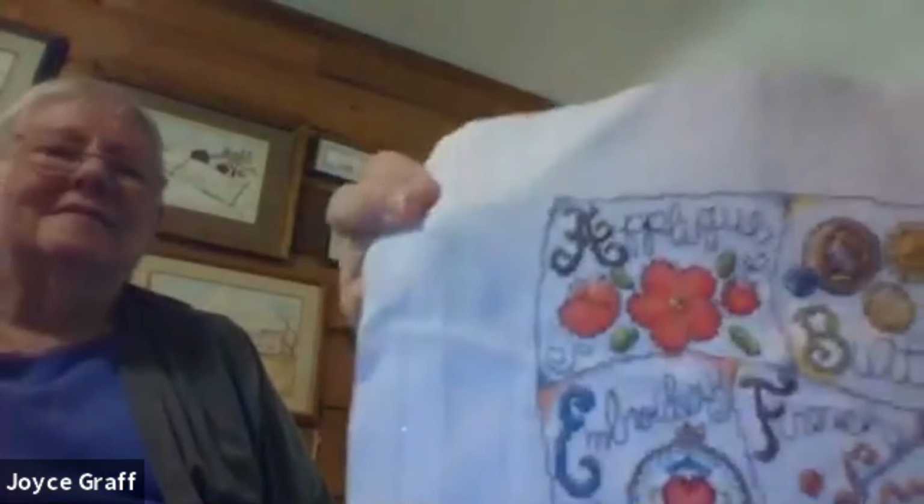Here's the front of the cross stitch. Good. You're fine. And then here's the back of the cross stitch.